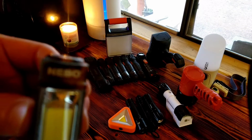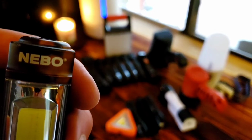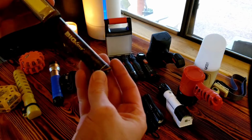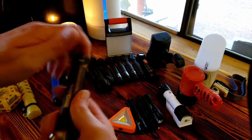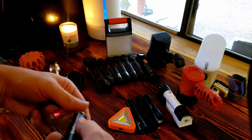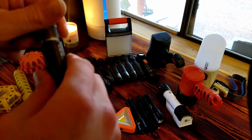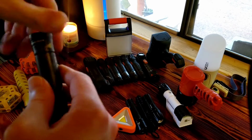Will it focus? I don't know if the candle in the background is messing this up. So it's a Nebo Big Larry, and this also takes AAs, I believe, 2 of them or 3 of them. 1, 2, 3. Wow, they have Nebo batteries. So these are nice lights. They have tons of different kinds.